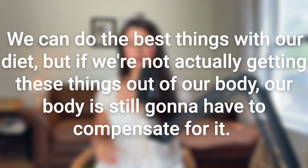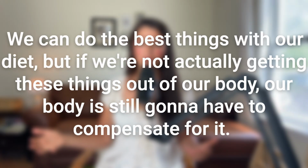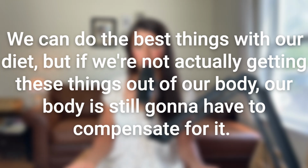It was for me. It was for my husband. I think it's honestly a huge reason why people can't fully reach recovery, or why sometimes things get so prolonged, is because your body is busy detoxing these metals. We can do the best things with our diet. We can rebalance our microbiome, but if we're not actually getting these things out, our body's still going to have to compensate for it. So pathogens are going to overgrow, and it's still going to be damaging our cells, which can be really problematic on a lot of levels. But in terms of cellular health, heavy metals are a huge culprit.